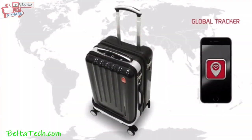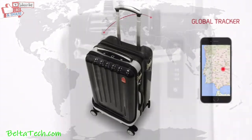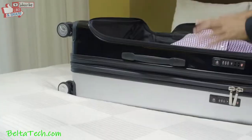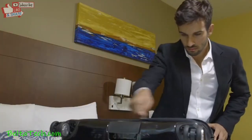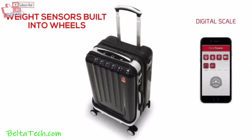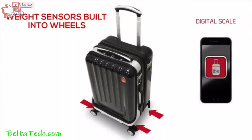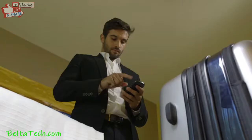Suitcases 1 is linked to a multifunctional smartphone app. The global tracker provides real-time tracking and maintains a record of your case's location throughout the world. You never need worry about overweight fees. Our digital self-scale weighs your suitcase even without you lifting the case. Incredible innovation and design has led us to build the sensors into the wheels so you are hands-free and the weight is visible on your Planet Traveller app.